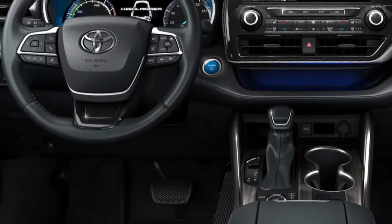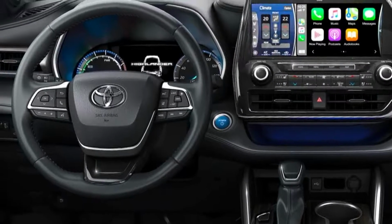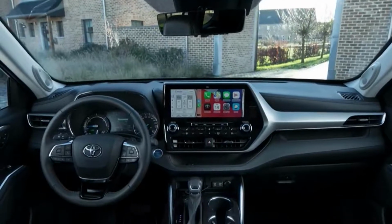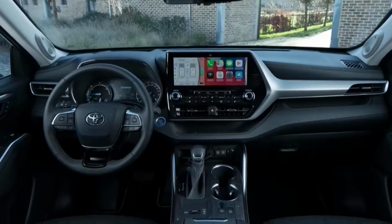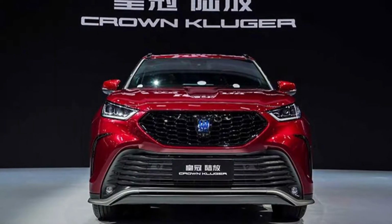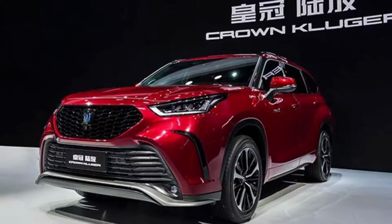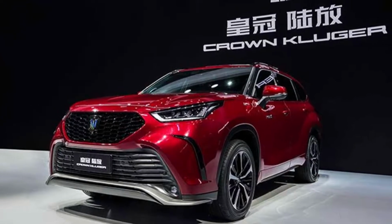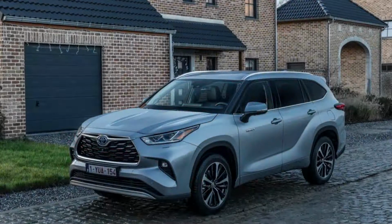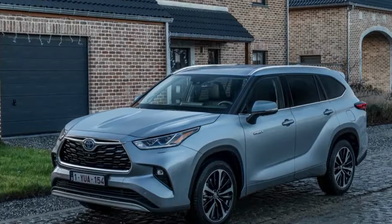The SUV has a completely new style and will generate a lot of sales for Toyota in China. The Toyota Crown Kluger is basically a Highlander. On the exterior, the car is full of robust styling with the Crown logo on a Highlander. It's coming from a joint venture locally with FAW as an upscale version of the regular Toyota-badged Highlander available from the partnership with GAC.